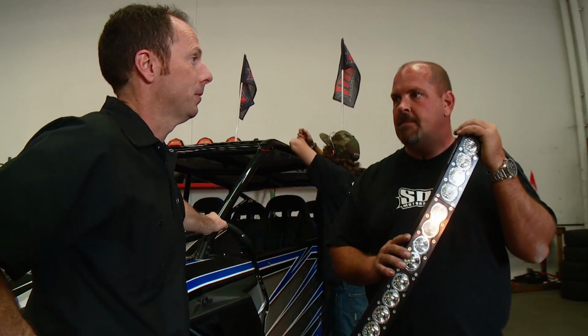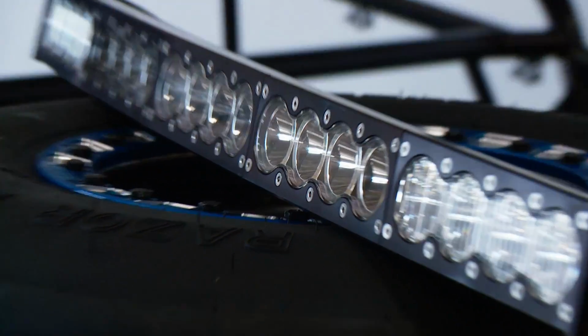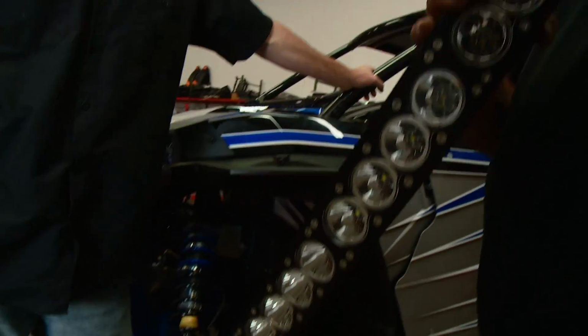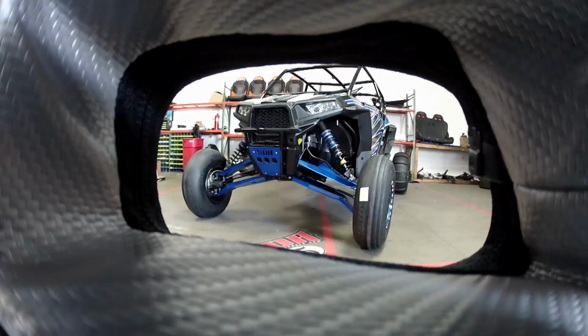Your light bar is impressive. Thank you. We called on the guys at Baja Design. They make a radius light bar that we're going to incorporate into the front of the cage. This thing is bright, right? Probably the brightest light on the market right now.